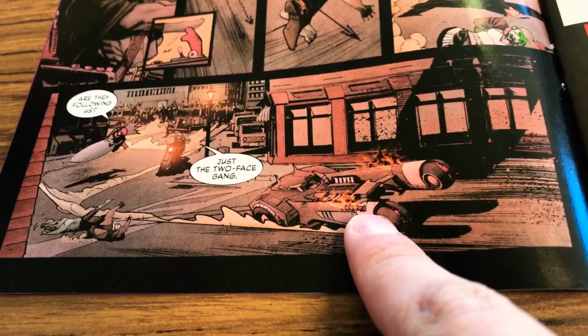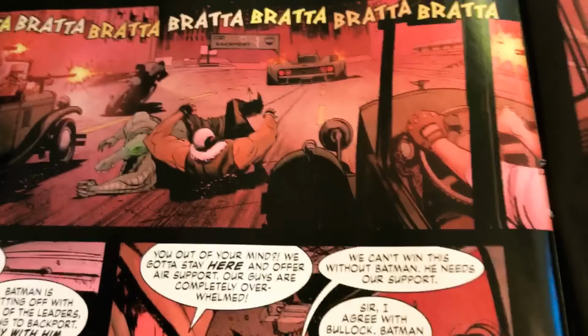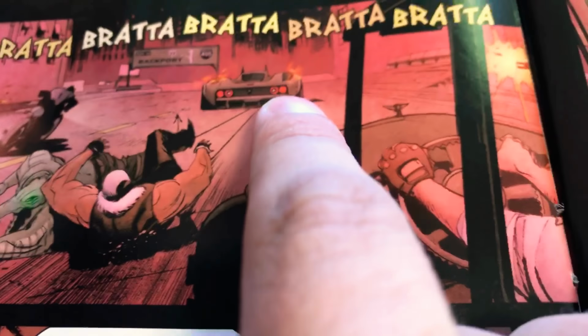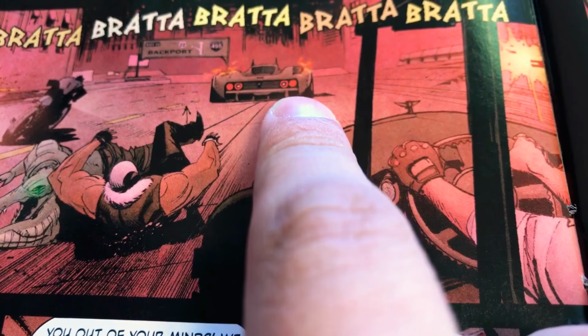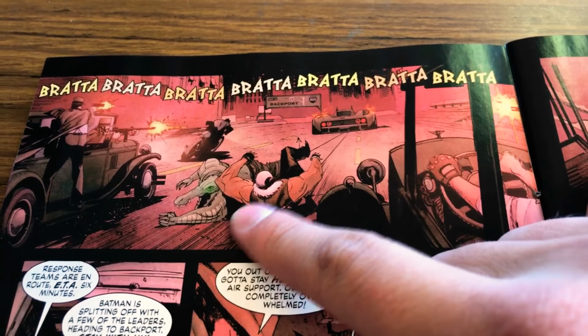There's the Batmobile flaming up. I mean, he's really good at drawing vehicles and stuff. It's probably one of my favorite Bat cars ever. There he goes down the street. Almost looks like a GT40's taillights on there like that. It's pretty cool. So he's basically dragging Bane and Crocodile down the street.